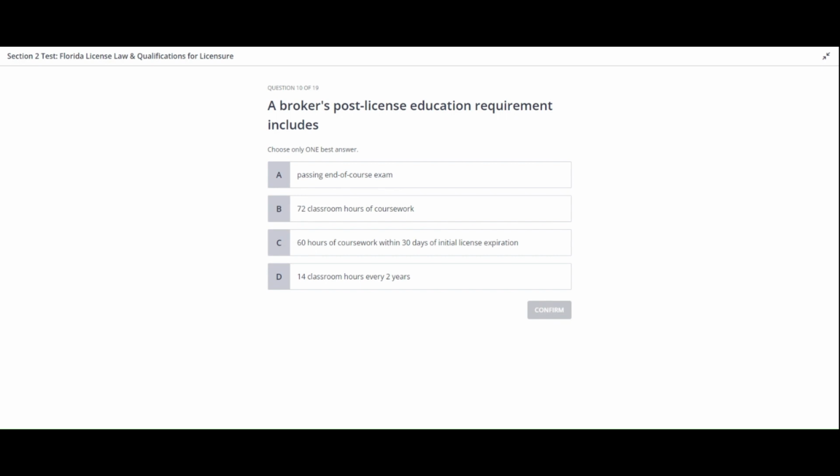Take your time to carefully consider the question. Think about the post-license education requirement for brokers. When you're ready, make your selection. I hope you have made your selection. So the correct answer is A. Passing end-of-course exam.